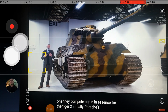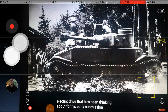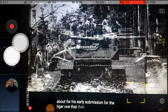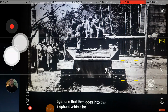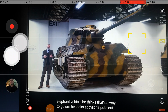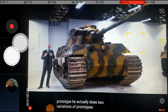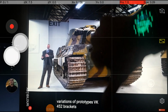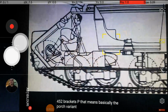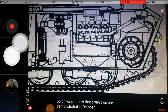Initially, Porsche's design, he's coming up with the same petrol-electric drive that he'd been thinking about for his early submission for the Tiger I, that then goes into the Elephant vehicle. Porsche thinks that's the way to go. He looks at that, he puts out a prototype. He actually does two variations of prototypes, VK4502 (P), that means basically the Porsche variant. Now those vehicles are demonstrated in October of 1943.